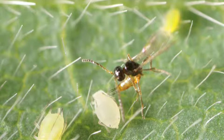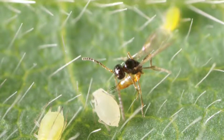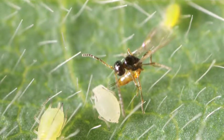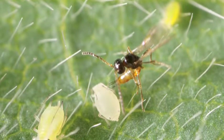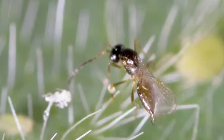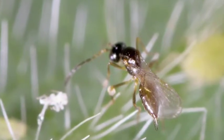So we released in 2007, in 2008, and 2009. Other states also got in on the action, but this wasp did not establish. We learned later that there were some aspects of its biology which didn't match the Minnesota winter. And another one, which is called Aphelinus glycinus, is one that we got a permit for about 6 months ago.